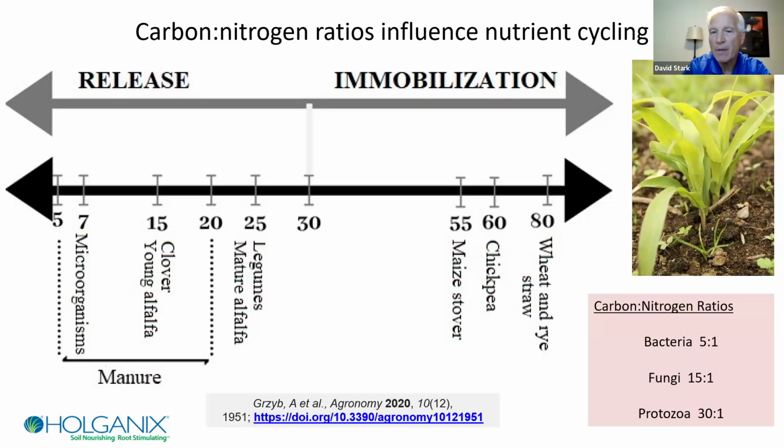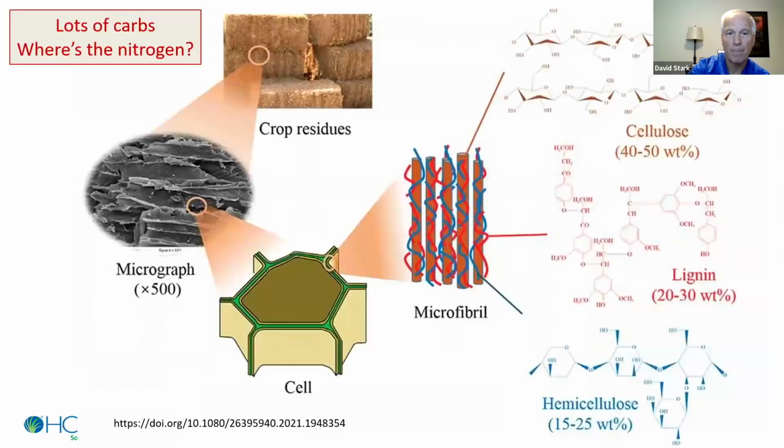So what happens in a bacteria-dominant soil, or if you're buying a product to degrade residue that only has bacteria? Where do they get the nitrogen? It can tie it up, so you can see yellow corn. And I bet if you did a soil test, you'd find the nitrogen. You can find it inside the bacteria. It's just not being made available to the crop because the predators aren't there.